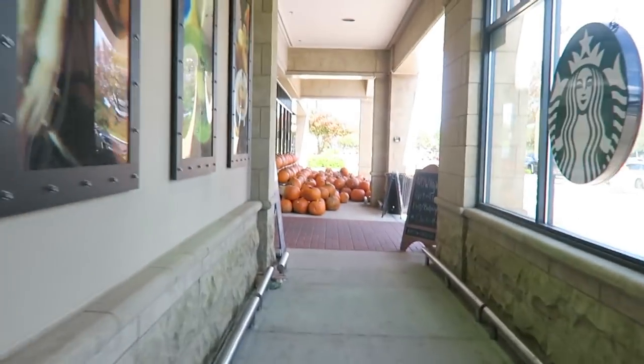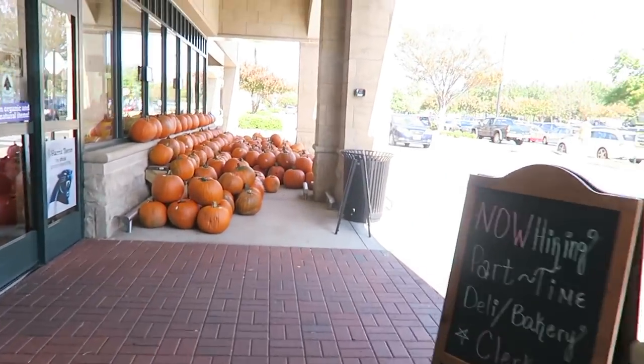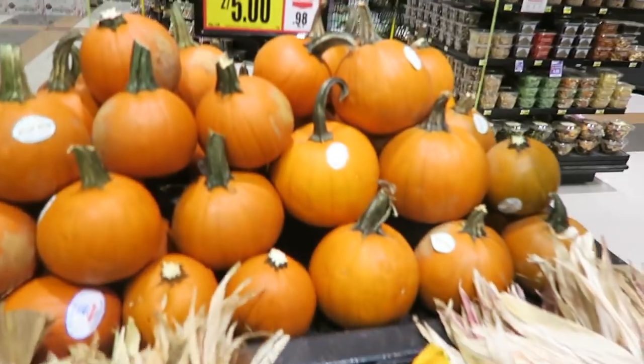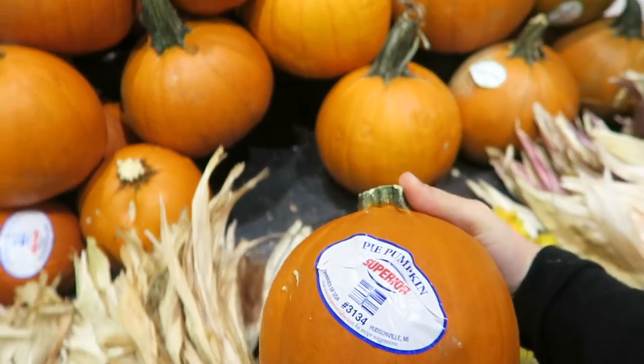So I am off to find a mini pumpkin, and I look bald right now because my hair is up. I can never put it up because it's so short, but today I just bobby pinned it back and made it work. But here we have our pumpkins. Lots to choose from, but I think I need a much smaller one, so we're gonna have to figure that out. Oh, perfect. I found some inside instead. Look at this little guy. He's cute.